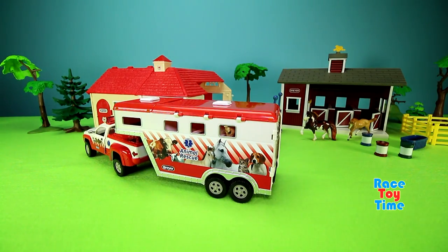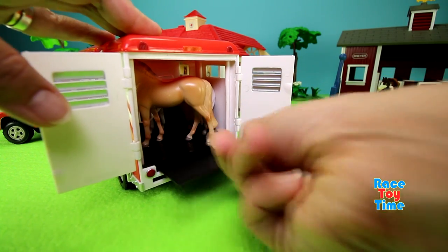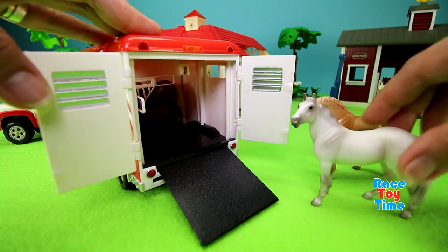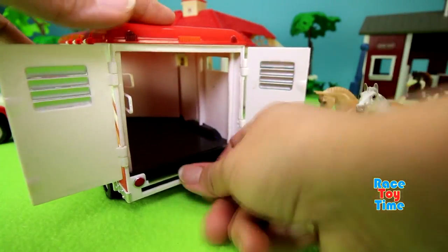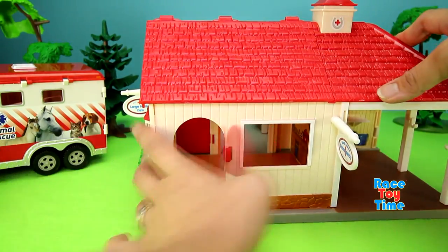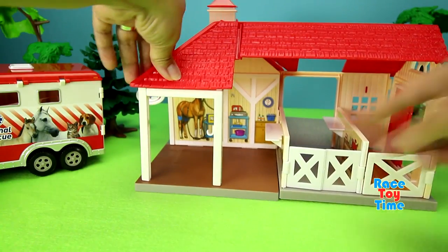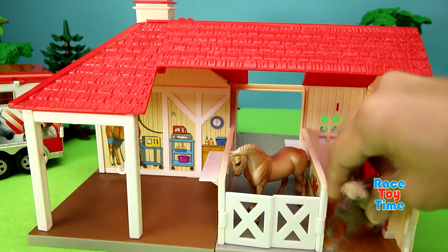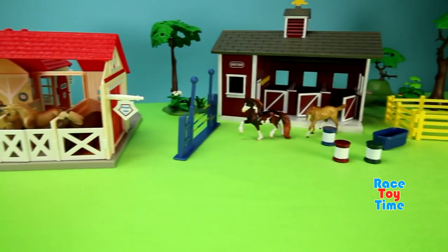Let's bring the animals in the animal care station. Let's leave the animals here until they get better. Now let's go to the horse stable.